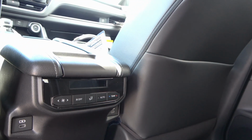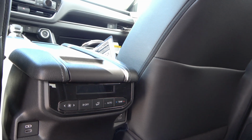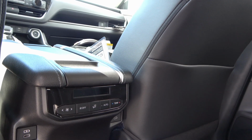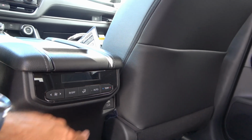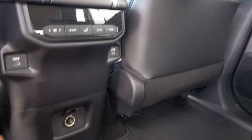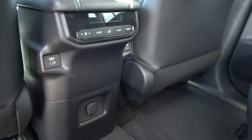You have your own controls for the automatic climate control. You don't have the heated seats, as we've seen on the Limited, in the second row seat. There are USB ports and another 12-volt power outlet right here at the bottom. Pretty flat floor, so no complaints there.